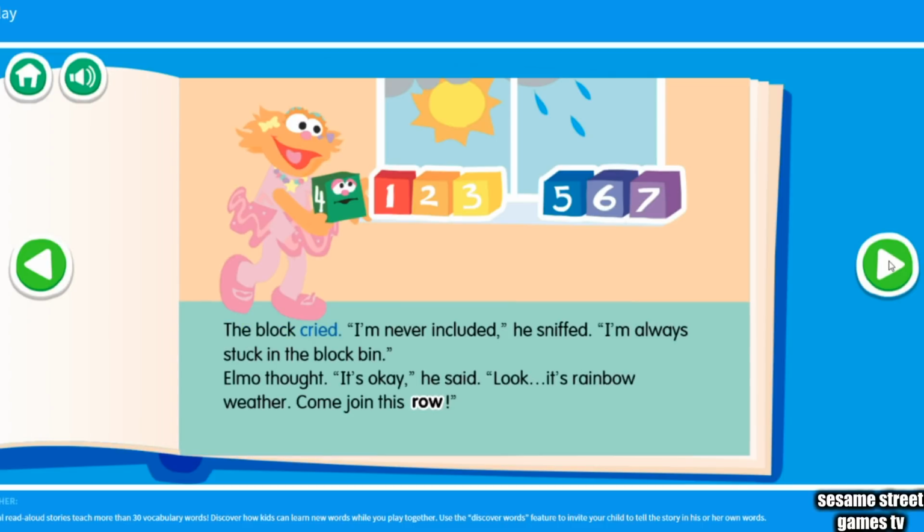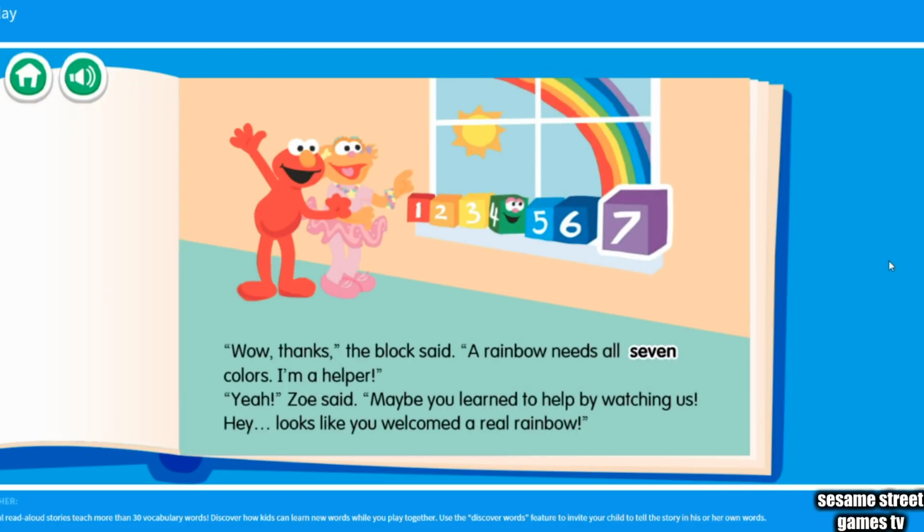The block cried. I'm never included, he sniffed. I'm always stuck in the block bin. Elmo thought, it's okay, he said. Look, it's rainbow weather. Come join this row. Wow, thanks, the block said.